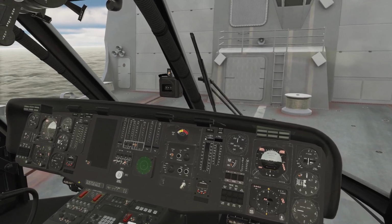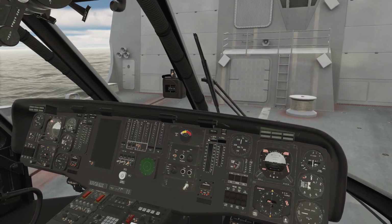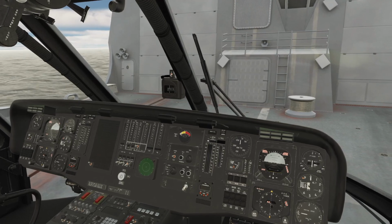Brake is on, hopefully. Not rolling, that looks good.